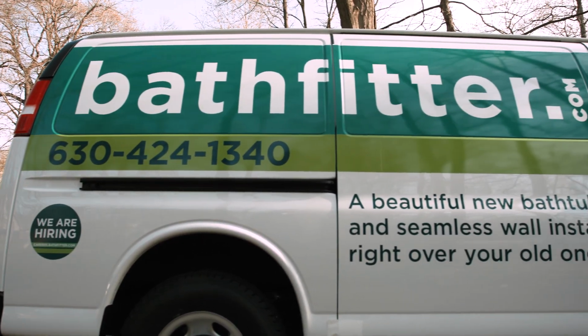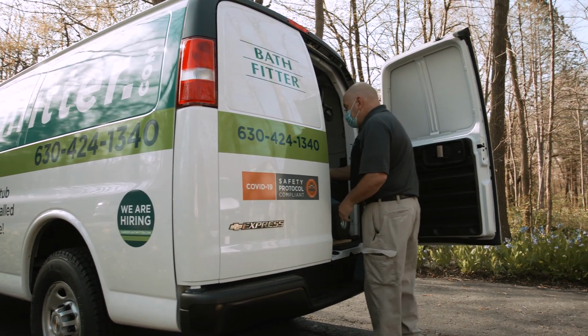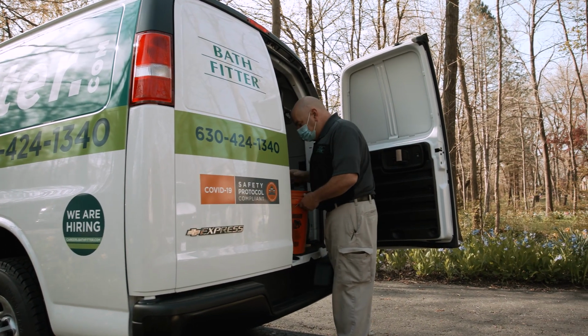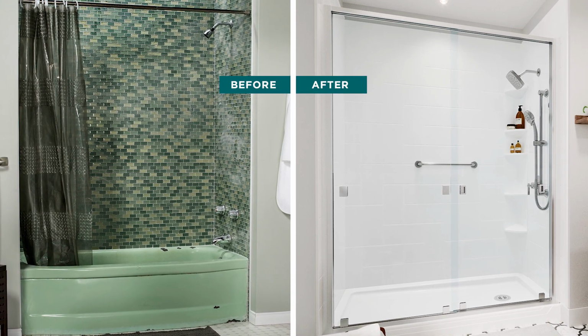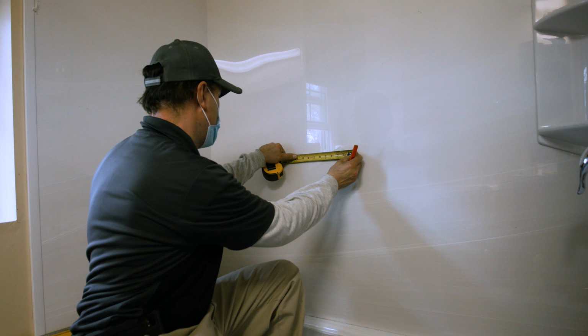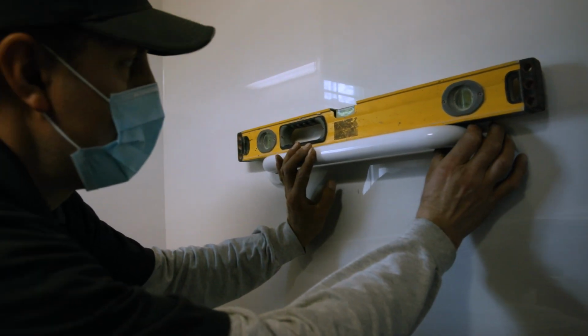My mother came to live with me and we needed easier access. So I called into Bathfitter and set up an in-home consultation. The sales consultant came out, gave me every option available. We decided to do a tub to shower for easier access. We got some grab bars for her to hold on to, so it's safe for her to get in and out, and my total install took 1 day.